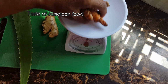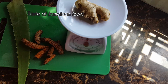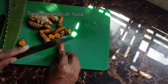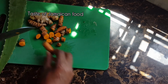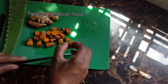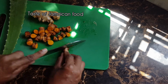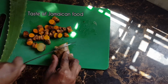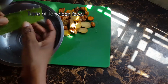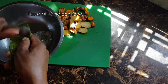So I'm using 2 ounces of turmeric, 1 ounce of ginger, and 1 Single Bible. I washed the turmeric and the ginger and the Single Bible. So now I'm cutting the turmeric and the ginger into chunks. I cut the Single Bible open and then I use a spoon to scrape out the white gel.